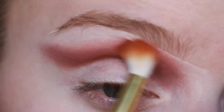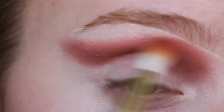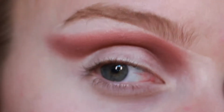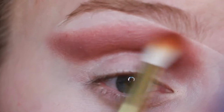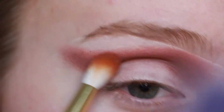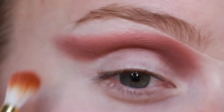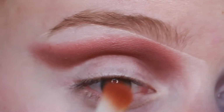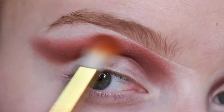So with this palette, the mattes are really gorgeous, as is always the case with Anastasia Beverly Hills' shadows. But unlike some of her other palettes, only half of the shades are matte, which means that the other half are shimmers, and her shimmers are just incredibly inconsistent. So we'll get onto that more in a moment.